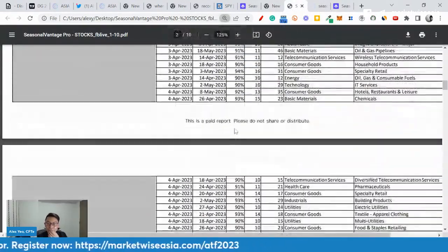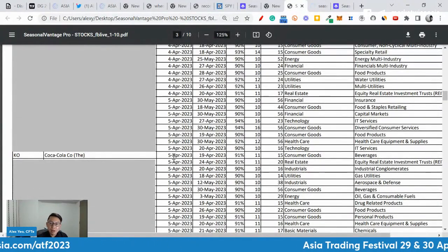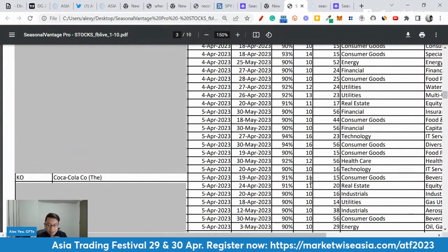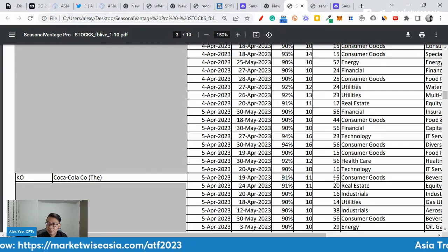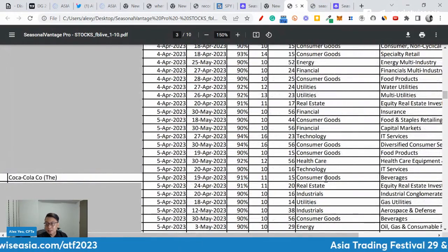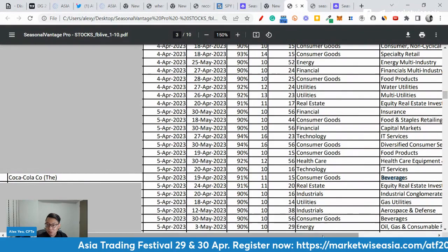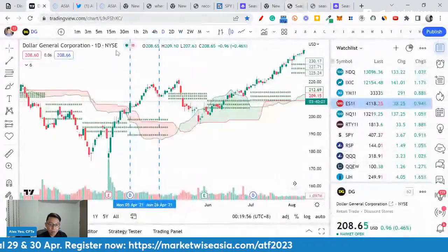So another one that you can look at is Coca-Cola. From the 5th of April to the 19th of April, for the past 11 years, 91% of the time, it is actually positive. The calendar days from 5th to 19th is 15 calendar days, under consumer goods, which is under the consumer defensive beverages over here. Okay, Coca-Cola, let's take a look. 5 to 19, KO over here.